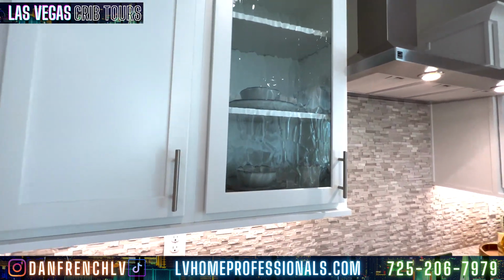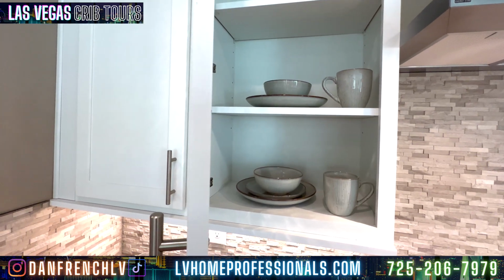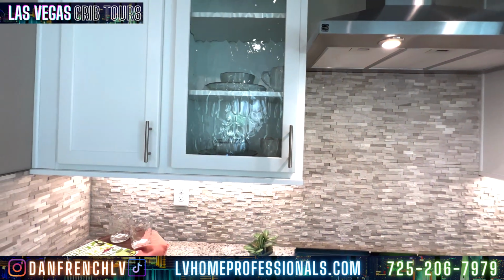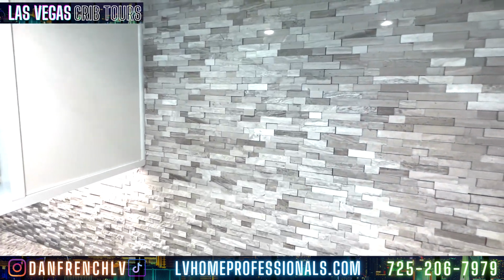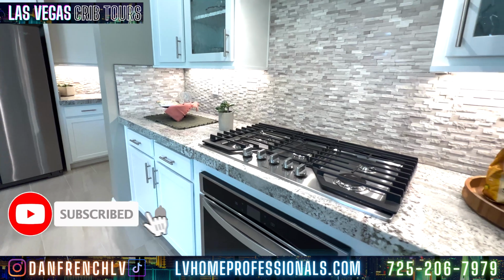I do like how they have this glass here, and you can put anything in here, like your coffee cups, your bowls and dishes, and you can see that in there. But I really like this backsplash. That backsplash is just gorgeous, and it pops really well with this granite countertop.